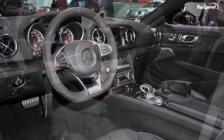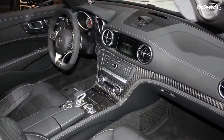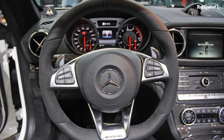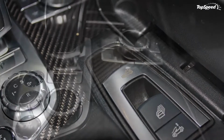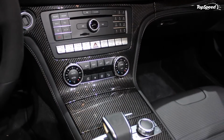The SL 550's 4.7-liter, twin-turbo V8 carries over unchanged, making 449 horsepower and 516 pound-feet of torque. The new 9-speed automatic is found here as well, giving the car 2 more forward gears over its previous gearbox. Both of the AMG models carry over unchanged.